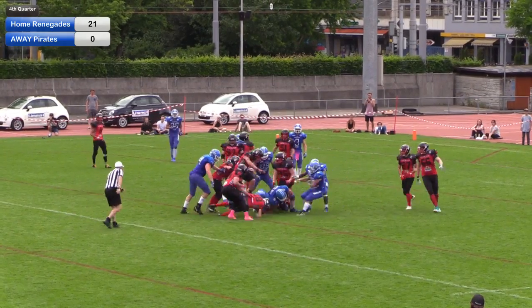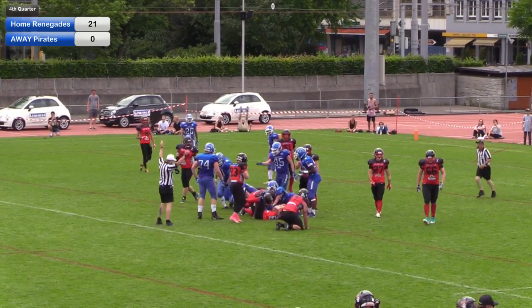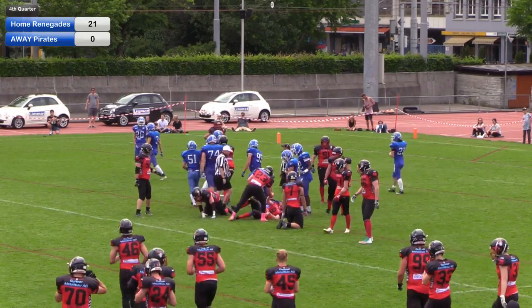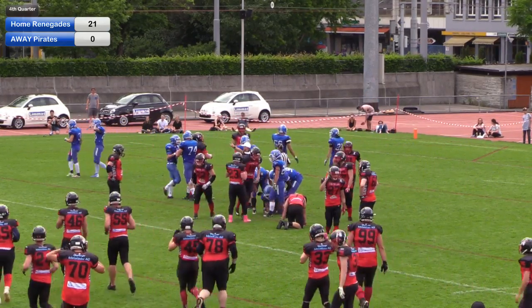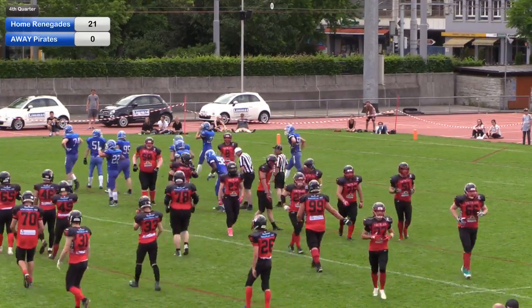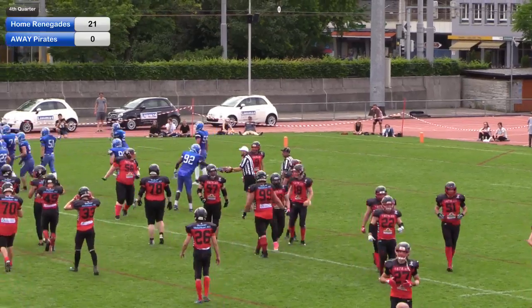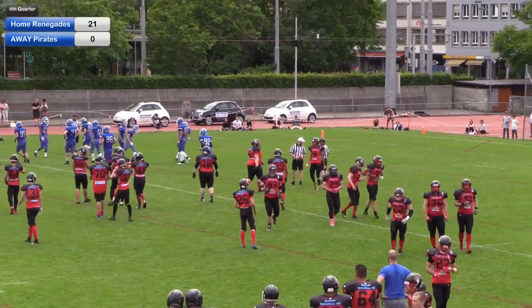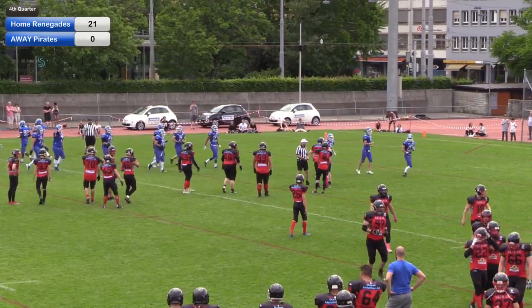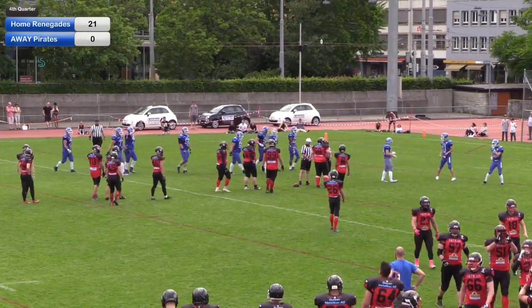Go with a run through the middle. But Zurich's defense was there, pushed him back, which means turnover on downs. First down for Zurich Renegades. Here in the fourth quarter, current score 21 for the Zurich Renegades home team, 0 for the Argovia Pirates away team.